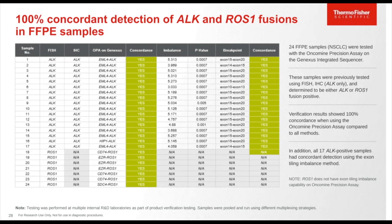The table here highlights the 17 ALK samples, which were called using the Oncomine Precision Assay on the Genexus instrument. They were also verified using the exon tiling imbalance approach for novel fusion detection. They showed that you could detect all these 17 ALK positive samples using the exon tiling imbalance approach, where the imbalance score and the p-value were significant enough to be called as present based on just utilizing the exon tiling approach as part of the fusion sync technology.